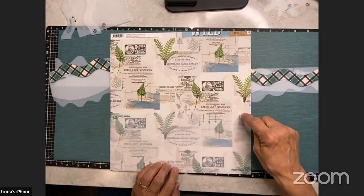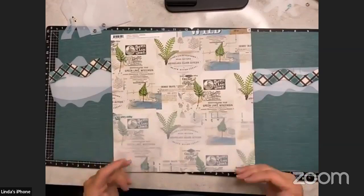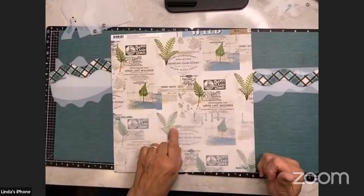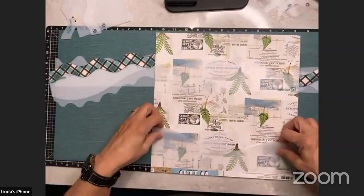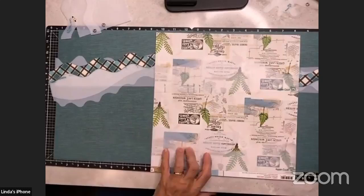But if I do it like this, like it's supposed to be, I'm going to have one upside down and one right side up. So what I'm going to have to do is turn them both this direction. Okay. And then I'm just going to go this way and do it this way. And I'll pick up where I left off. Okay, honey, I'm sorry. I'm not done yet. Sorry.